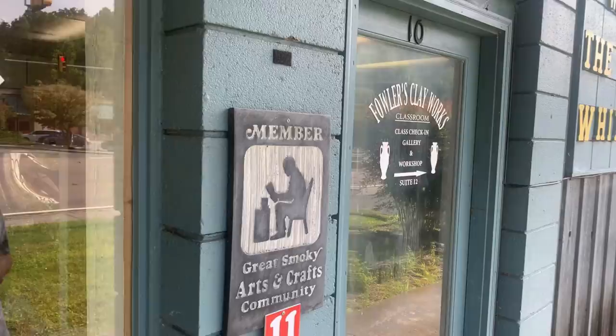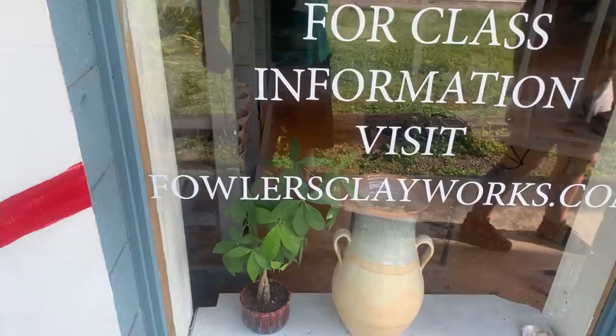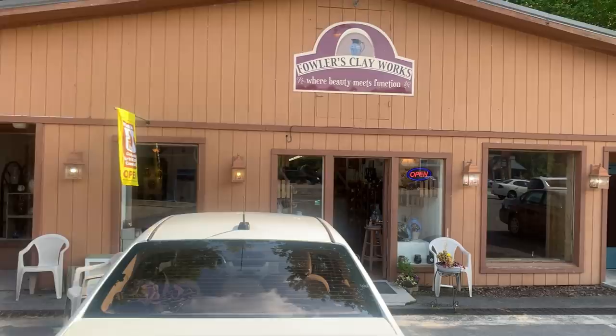So like here's Fowler's Clay Work. It says they have pottery classes. But you can see there's been pottery. Yeah, we want to try to get the girls in up here. That'd be cool. Upon further investigation, we found that Fowler's is back here as well. These are behind those initial buildings right on the highway, and they are open.